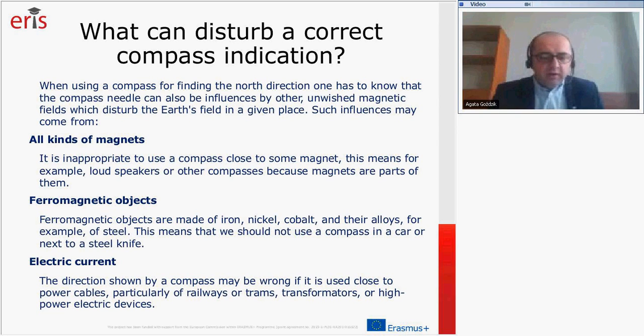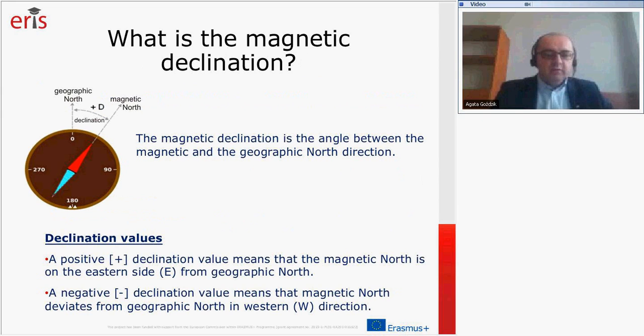Sometimes there are problems with the sharp red compass indication. If you have another magnet nearby, the compass will show you the magnet. If you have an object with a lot of iron and you put it next to the compass, it affects it, and so does electric current. That's why, if you want to use your compasses correctly, you should avoid magnets, magnetic objects and also electric current.